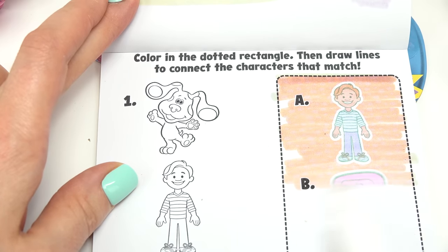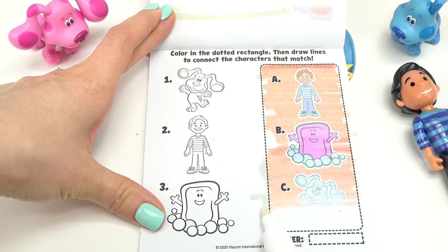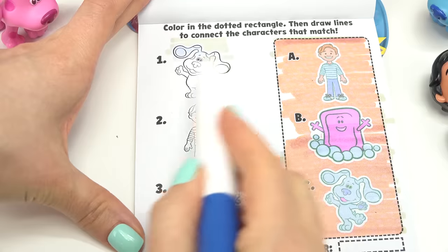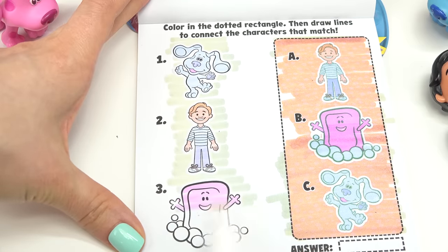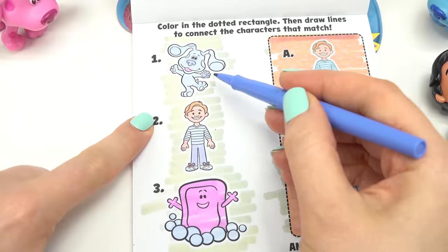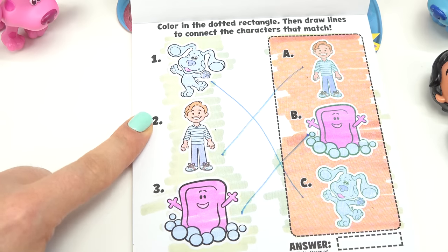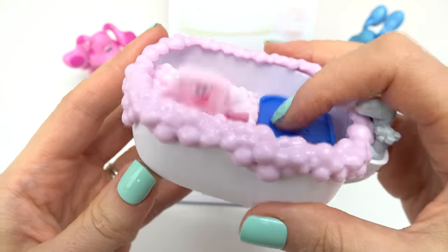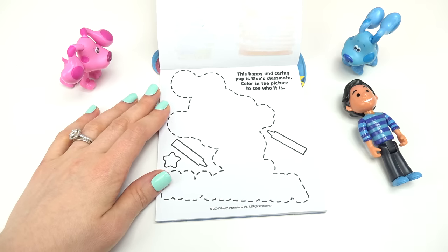Oh, I see Josh. I see a soap called Slippery Soap. And Blue. I'm gonna go ahead and color them in on this side too and reveal all of their colors. Blue is C, Josh, and Slippery Soap. How did I do, Slippery Soap? Yay! Let's keep turning. We've got another character to reveal.